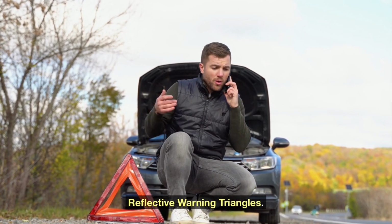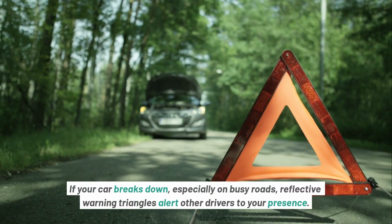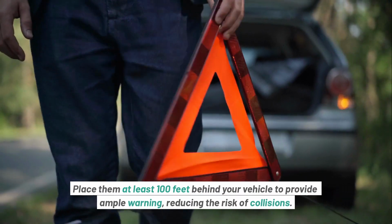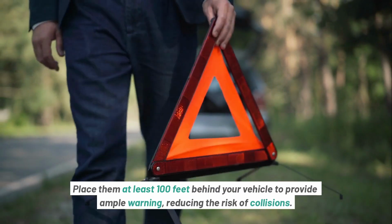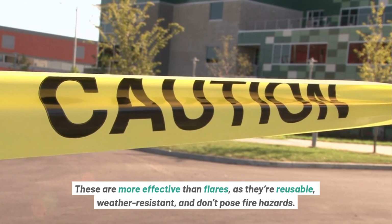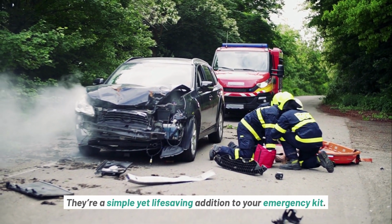Reflective warning triangles. If your car breaks down, especially on busy roads, reflective warning triangles alert other drivers to your presence. Place them at least 100 feet behind your vehicle to provide ample warning, reducing the risk of collisions. These are more effective than flares, as they're reusable, weather-resistant, and don't pose fire hazards. They're a simple yet life-saving addition to your emergency kit.